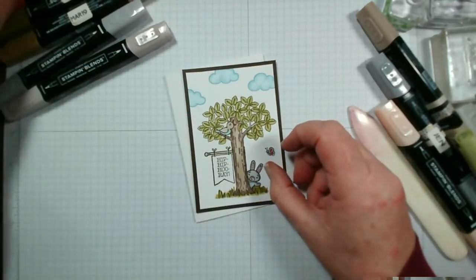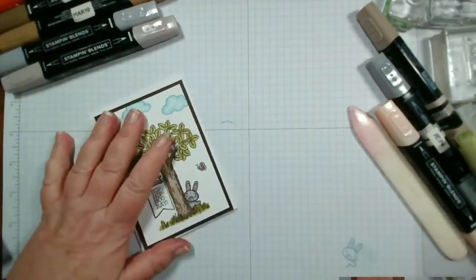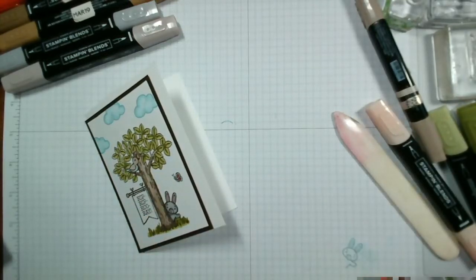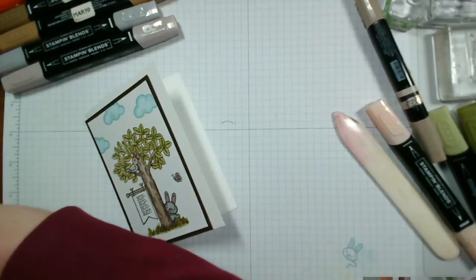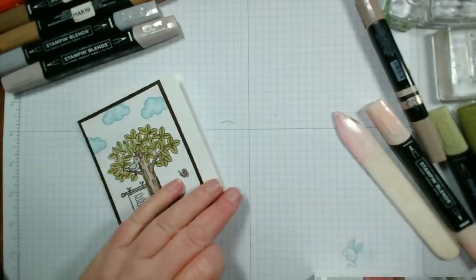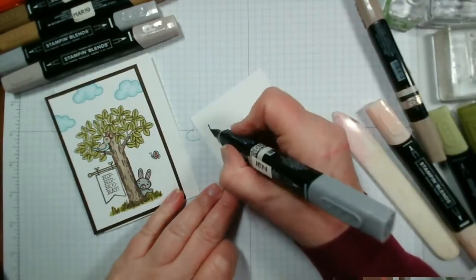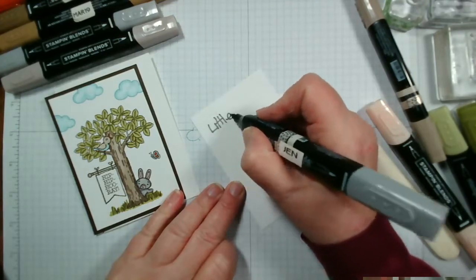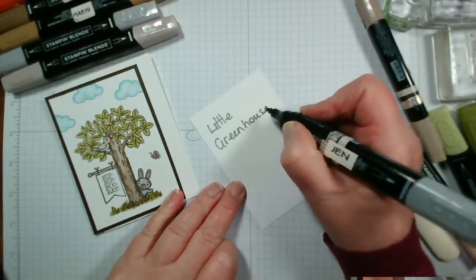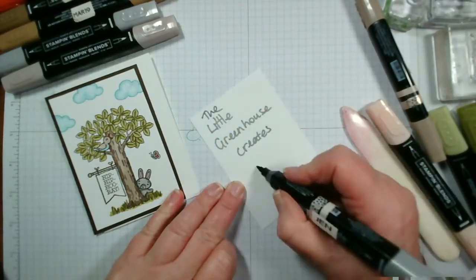And as I say, if you look at the little greenhouse creates, let me write that down for you so you can see it. I'm hoping this, if I write it on a piece of white card, then Sam's done a great job of this with an open folding card. So it's the Little Greenhouse Creates on Facebook.